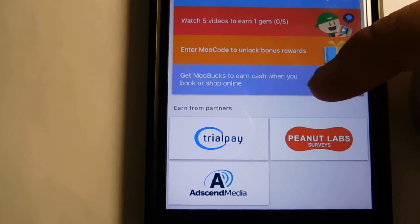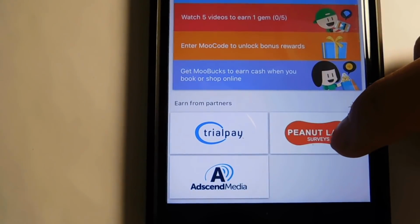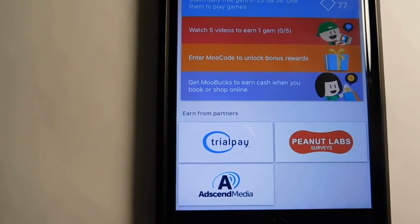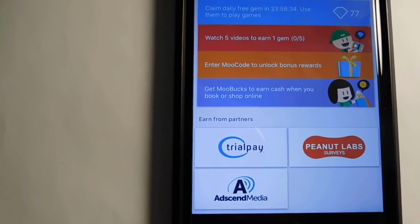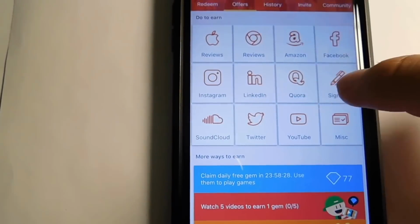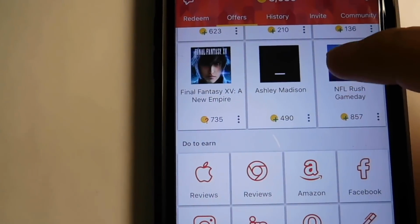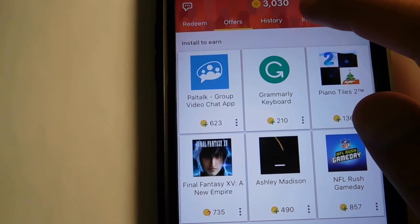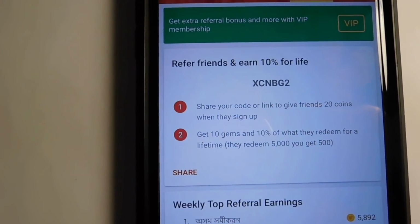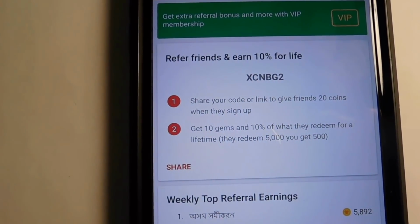All right, so now you can also do some different surveys like Trial Pay, Peanut Labs, AdSend Media, just traditional. Take a survey, qualify for it, finish it, then you get points. So yeah, that's all the different ways that you can earn points through this app. And then, oh, there's actually one more way I forgot. If you go to Invite, you can refer your friends and you earn 10% of what they earn for life.